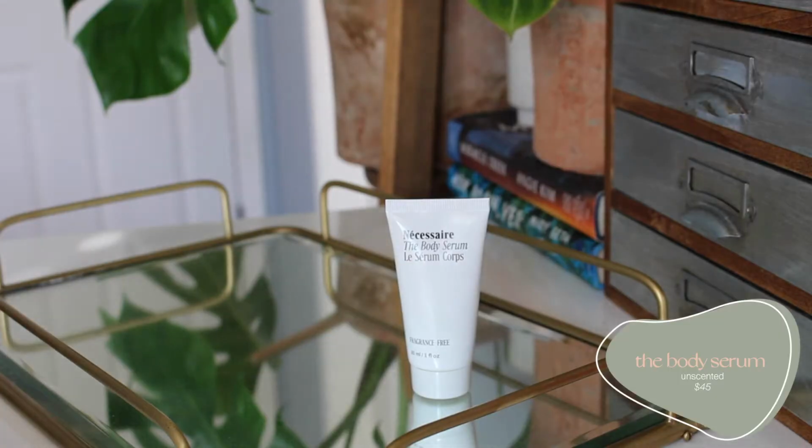The next one is the body serum, and this one I find the most interesting in their whole lineup of products, just because I think it's the most unique. And just like a serum would be for your face, it's supposed to be really nice and nutritious for the skin. I think there's vitamin A, E, C, there's omega fatty moisturizers in here, and there's also, I think, ceramide and hyaluronic acid. So there's all the things that you would want in terms of skin nutrition, but it's so lightweight.